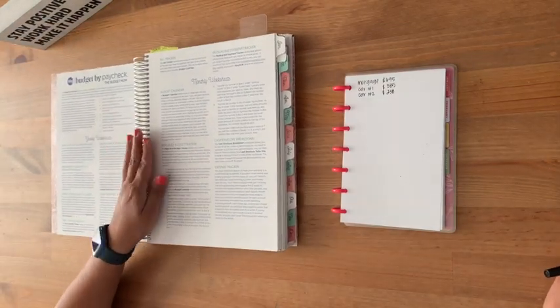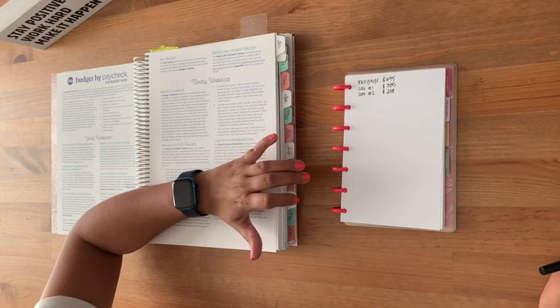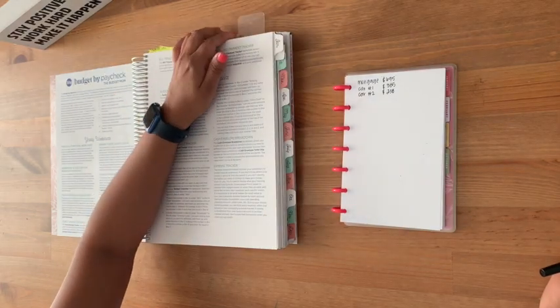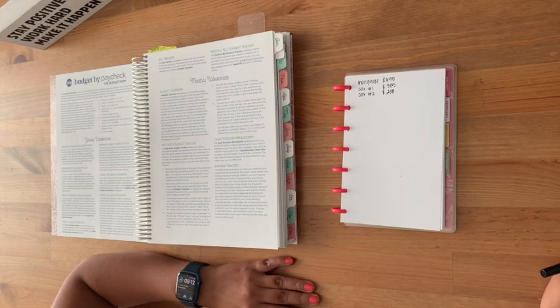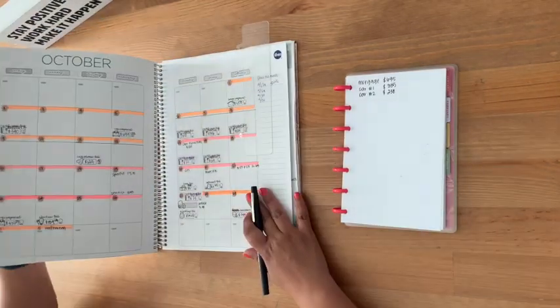I don't track my spending because I do use YNAB, but they've increased the prices so much that I'm gonna cut it off. But I want to see if I find a budget that I like. This Budget by Paycheck is a bit too big for me to be carrying around everywhere. So I gotta see something in between. So I'm gonna go to October.